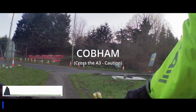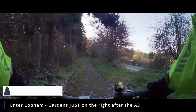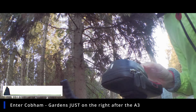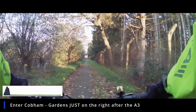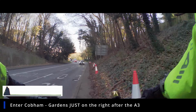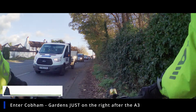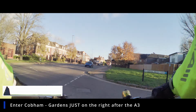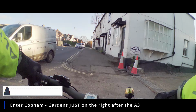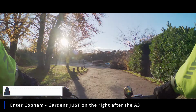Now we're cutting over the A3. Now interestingly, the gardens that you can see on the right hand side of us, those are actually Painshill Park, and you'll see the power lines and big pylons. That actually is the edge of the park, just following the perimeter of the park. So cut over the main road again, and we're just going to turn right up here, not very far. The outskirts of Cobham, work our way in, and here we are at Painshill Park.